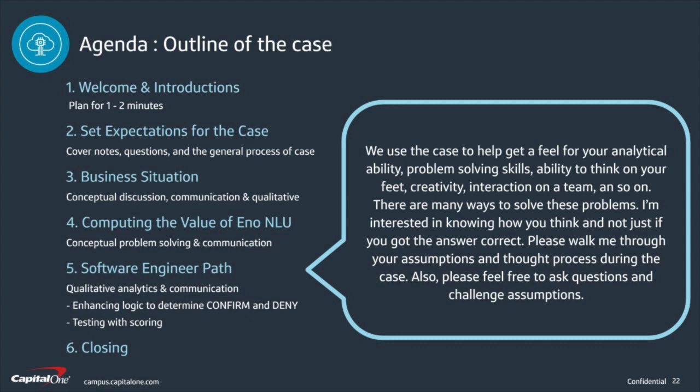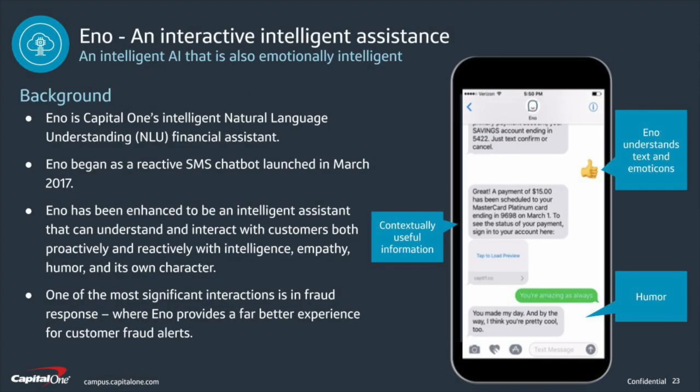So during the case, you may have your caser give you a handout or show you a representation of a website or an application, in this case, Eno, and they will sort of describe the business context. So here we're saying that Eno is our interactive, multi-channel, natural language understanding financial assistant. It deploys through Android, iOS, or the web. We started out initially with a SMS or text message-based chatbot, which launched in 2017. But then we started developing Eno, which was built around this idea of interacting with the customer in a much more normal, human, empathic, and intelligent mechanism using natural language understanding machine learning algorithms to try and provide a more useful and seamless customer experience.